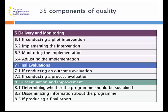And then the final project stage is about dissemination and improvement. Here you should determine whether the program should be sustained, and this should be done based on the existing evidence about the program. And that doesn't necessarily mean a big evaluation trial. It can also mean the evidence that you collected during the monitoring, for example. So basically, all the knowledge you have about what went well and what didn't go well. And if you have a feeling that the program should be sustained, but it should be changed, then this is also the kind of decision you should be taking here.